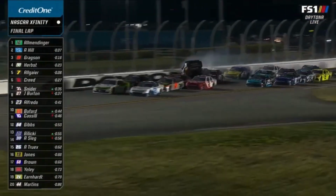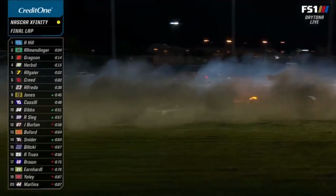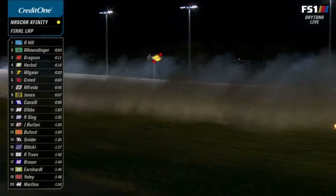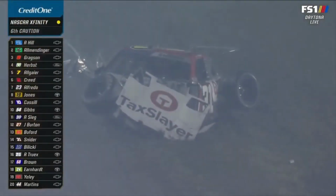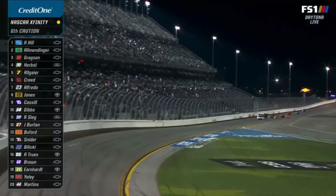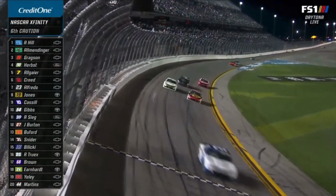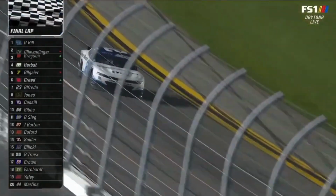Crossover. That's Austin Hill in the 21. Big crash. Up and over. Caution is out. That's Myatt Snyder. Looks like he's moving around, winding it down. That's a good sign. I believe Austin Hill's got this. And the leader, Austin Hill.